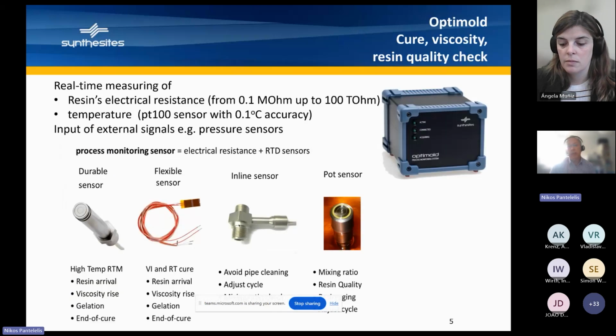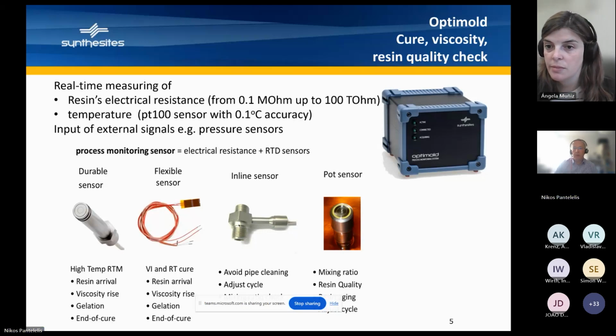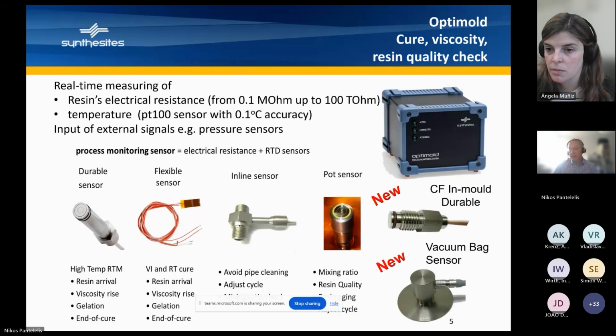OptiMold is a kind of dielectric system, but it uses DC excitation in contrast to AC, which is used by the conventional dielectric systems. It can measure electrical resistance up to 100 teraohm, and at the same time, it also measures very accurately the temperature at the sensor. There are various sensors, durable sensors that can be mounted on the mold, or disposable sensors that you can embed in the part. And we have recently developed some new durable sensors, mainly for aerospace, carbon fiber manufacturing, and wind energy.